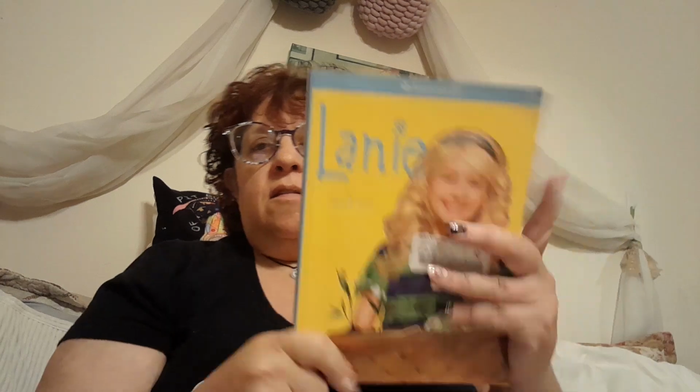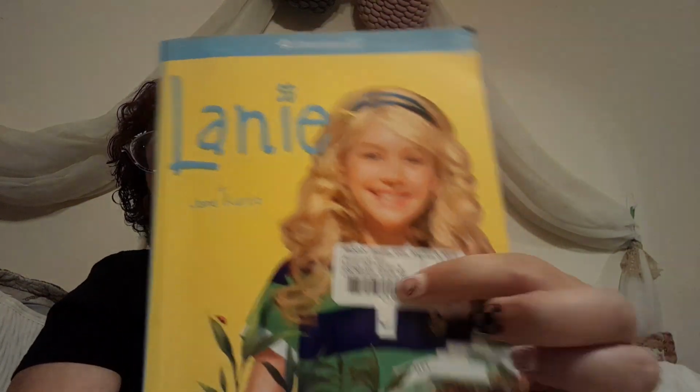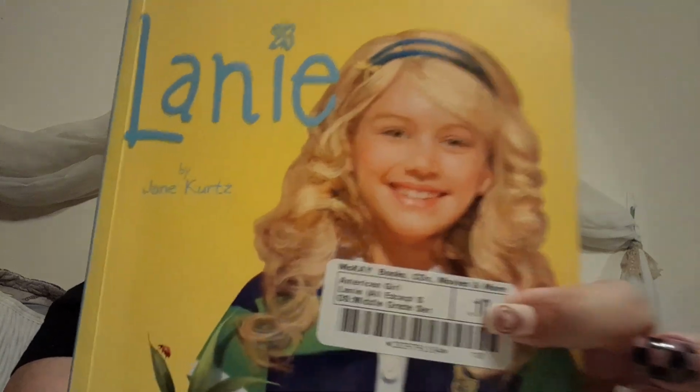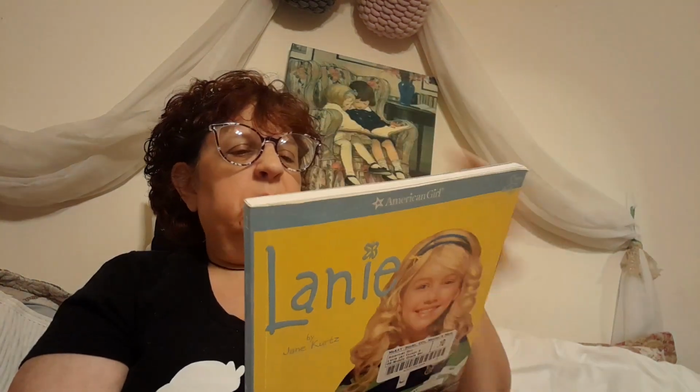I'm getting our book for the month out, a book that I promised I'd start reading yesterday, and that's the Lanie book. This book was requested, and as you see, I got it for 10 cents. If you have a McKay's around you or a used bookstore, they always have tons of American Girl doll books at our store. Now, from what I can see on the back, Lanie has 2 books. I don't have her second book. I thought I did, but I don't.